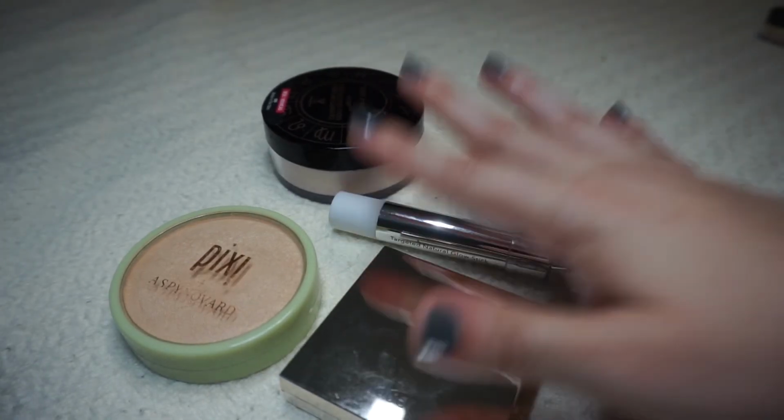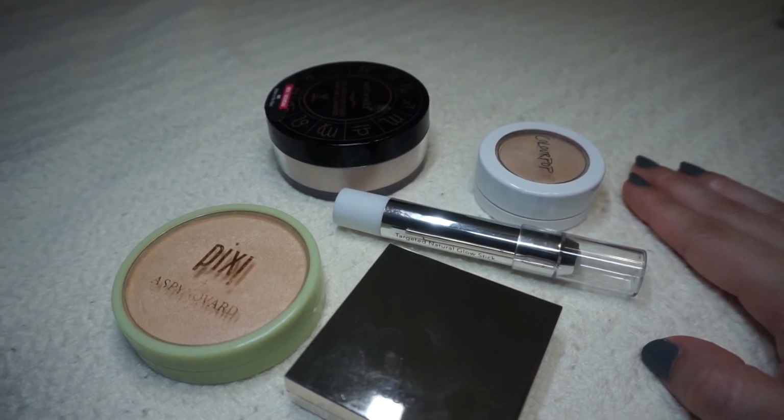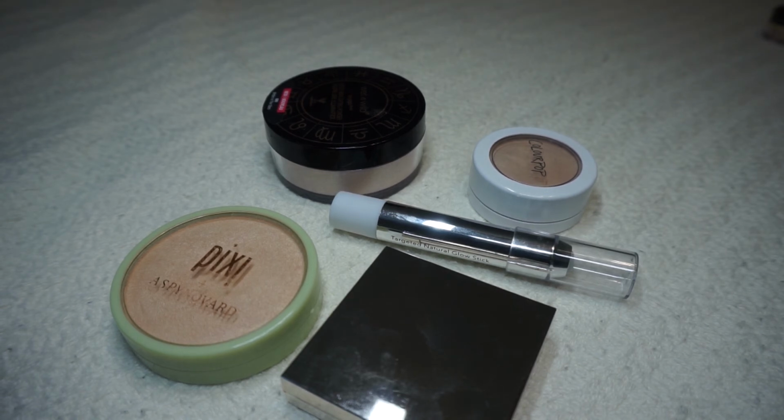Okay, this is everything that's leaving the collection. I feel really good about it. I don't think I'm going to miss these ones. Everything that's staying, I'm going to go ahead and bring over to my vanity and see how it all fits.